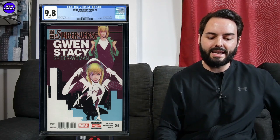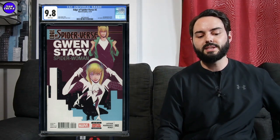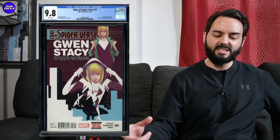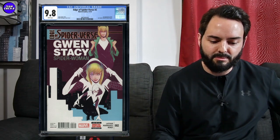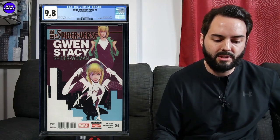Next one, Edge of Spider-Verse number 2, first appearance of Spider-Gwen, selling for $2,025. Yeah, they're going right around that $2,000 level. If you get lucky, maybe you get it closer to $1,800, but that's the price range on an Edge of Spider-Verse number 2. Again, it's leading into the Across the Spider-Verse movies. Maybe there's a bit of a lull in the next 3 to 6 months, and that one might cool down a little after those movies. So it's a tough call on some of these Spider-Verse key issues and Miles Morales key issues right now. But Edge of Spider-Verse number 2 went for $2,025 in a 9.8 white pages.